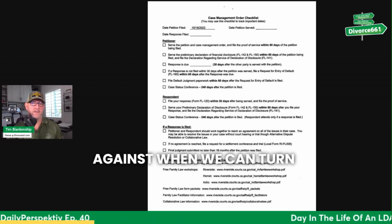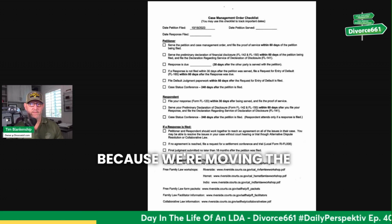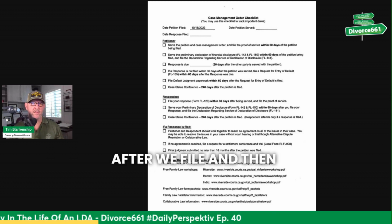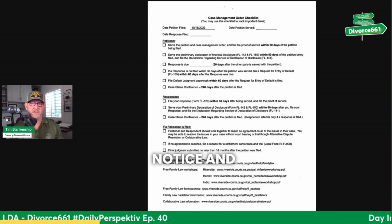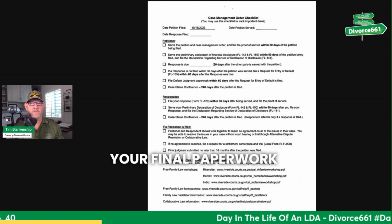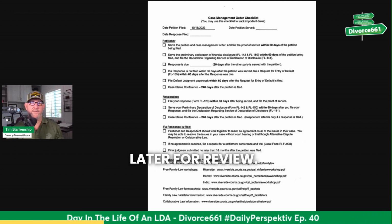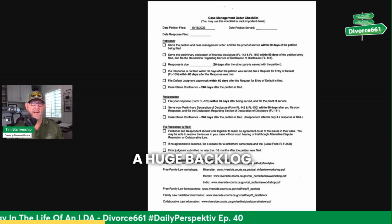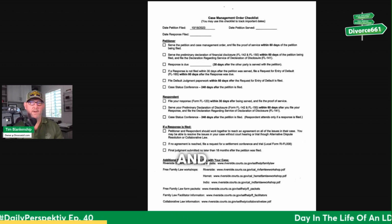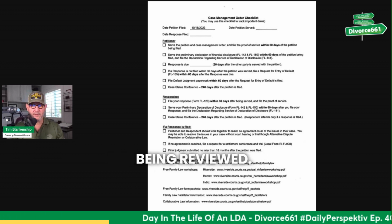Usually we're backed up against when we can turn things into the court versus we have to do it within a certain time period because we're moving the cases through the process so fast. So for instance, after we file and then the spouse signs the notice and acknowledgement and starts the clock on the 6 months, it also starts the clock on when we can turn in your final paperwork for review, and we can turn those in 31 days later for review. And again, if it's a court that has a huge backlog, that's a benefit because you're still in that cooling off period, and you're waiting for the 6 months to pass, but your paperwork's already in line for being reviewed.